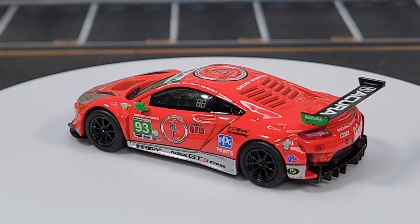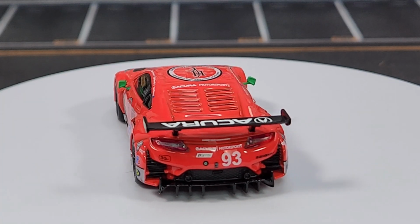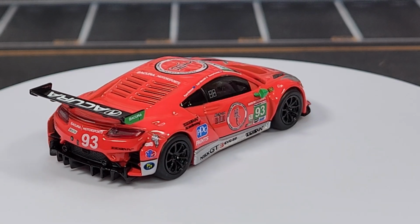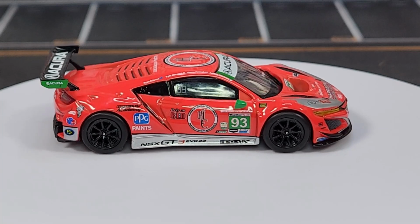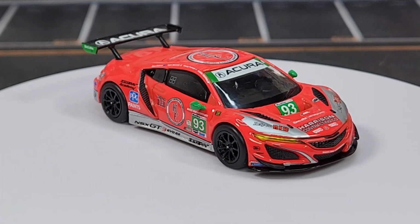This one seemed to release a little bit later than the rest of these in this mix. I do pick all these up from Surplus Goodies. You should be aware of that by now. I picked up all my models from Surplus Goodies. I did miss out on one single release. It was for a Super GT series, unfortunately.